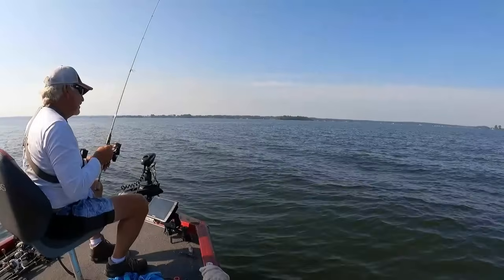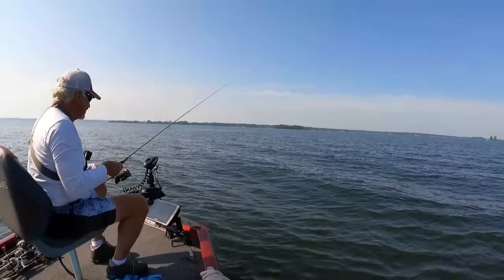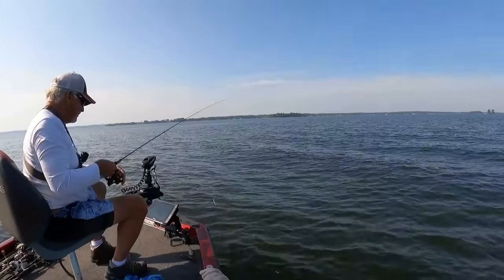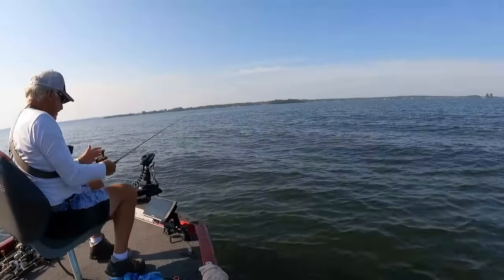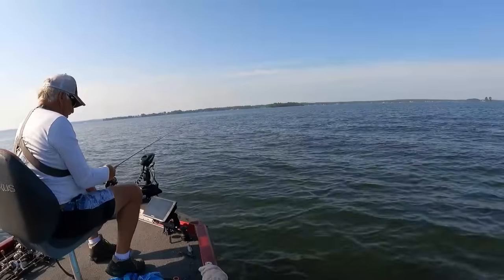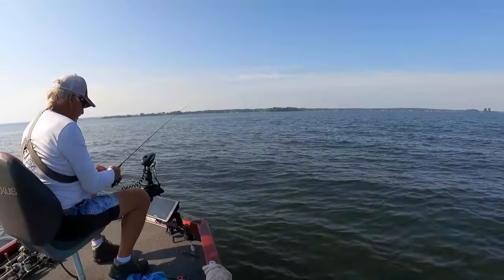Here come the battleship boat waves again. Tough fishing here with these boats, I tell you. People enjoy riding back and forth, people fishing. By the time the waves start coming, they don't stop. Going out there. That ought to get him right there. That put it in the zone. That put it right in the zone.